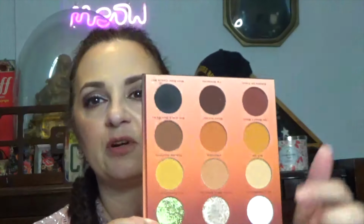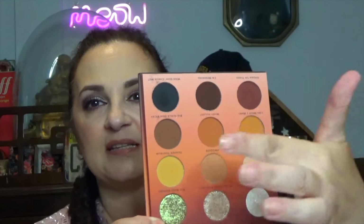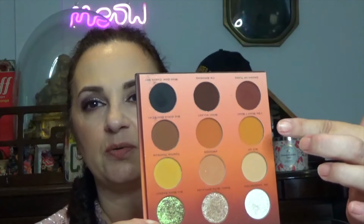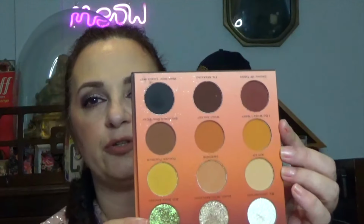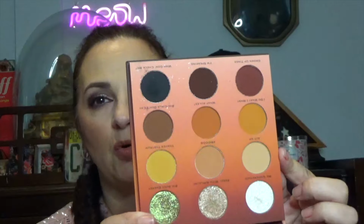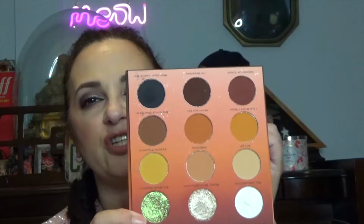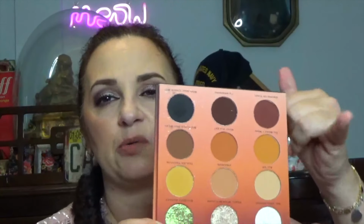If you look at the rows across this way, you'll see all of the deep shades, then you see some of those lighter tones, which I would basically call your crease colors. I think these could be used as a highlight color or as a base eyeshadow color, and I also use the lighter shades to buff out some of the darker shades that I'm going to use in my crease, kind of like I have on here.